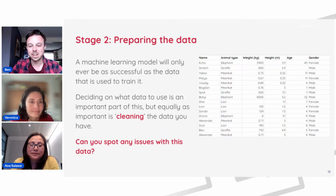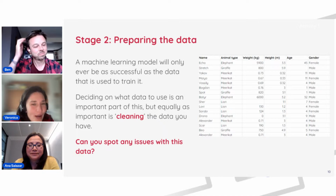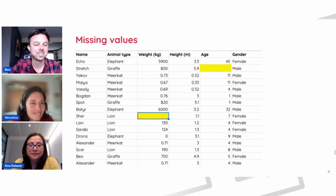What I thought we would have a go at, and I'm going to put Veronica right on the spot now, is this: Veronica, can you spot any potential problems with this data? I don't know, but it looks pretty good. It looks pretty well structured to me, although I can spot a couple of missing values in there. Good, great work. Yeah, so you're right, it is well structured, but we do have some missing values.